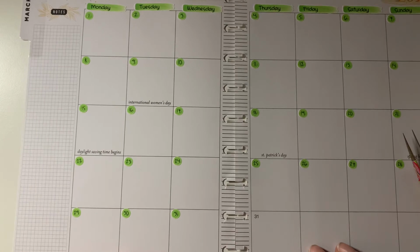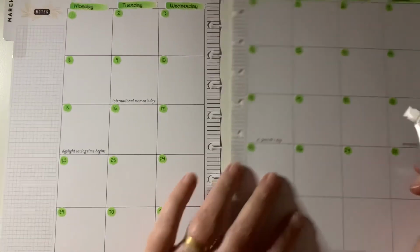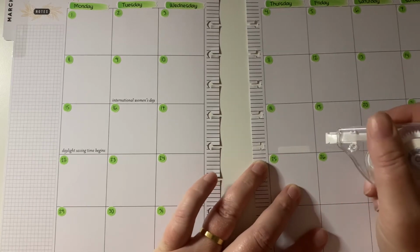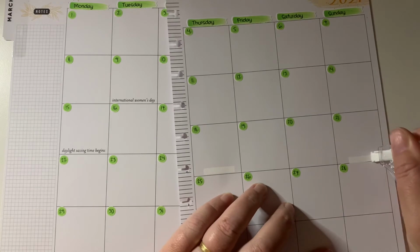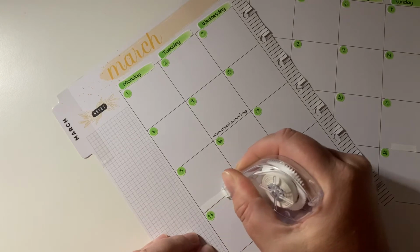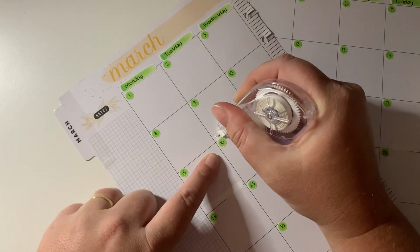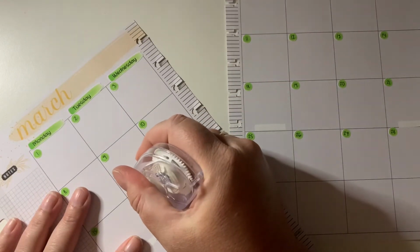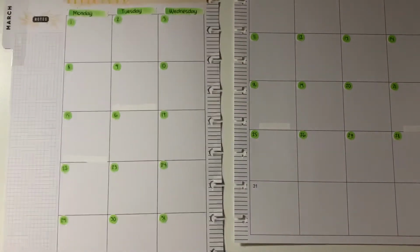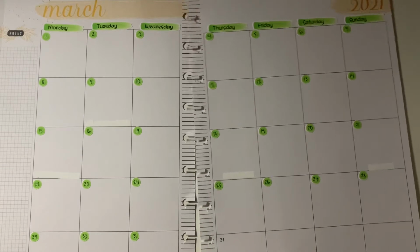Okay, there's all the days and the dates done. Now, because I have changed, St. Patrick's Day is not on a Thursday, on Thursday the 18th, it's on Wednesday the 17th. We're not having spring here in Australia. Daylight savings is getting closer to ending than starting. And International Women's Day is not on Tuesday the 9th. Cover all them up, and there's the bare bones done.